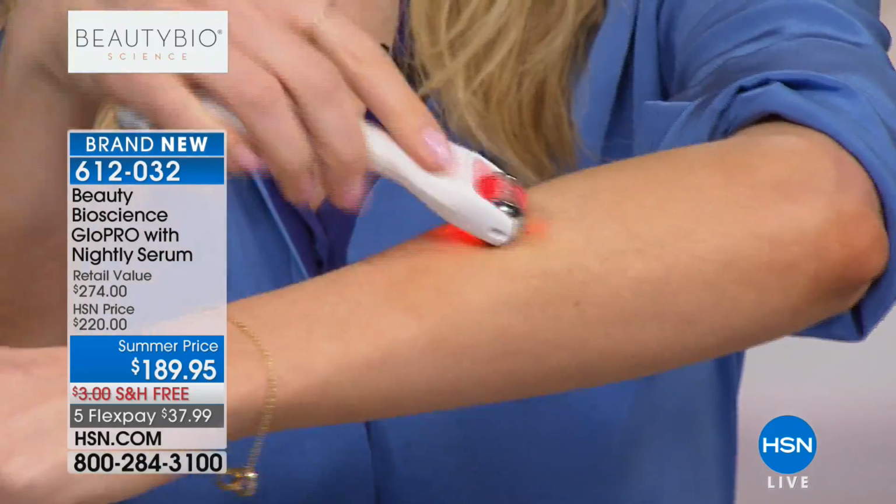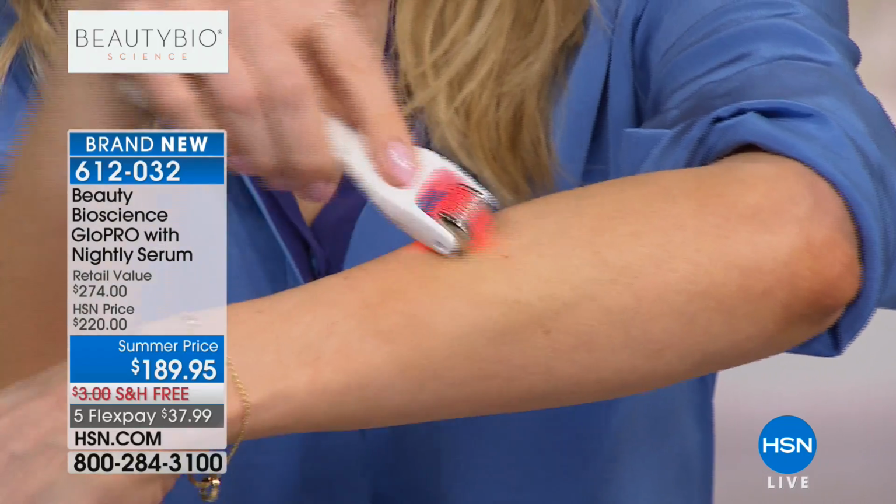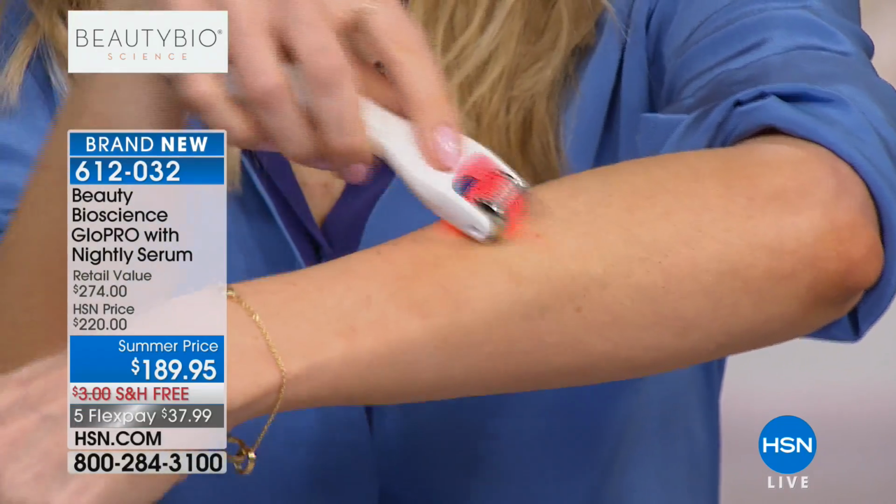And I'm even gonna do this live so you can see. I'm gonna do my GloPRO here on my arm, and I'm just gonna pick a little patch, and do just a few seconds here. And again, there's no right or wrong way. You just glide it over the skin. It's super easy, just like this. And you get that red LED technology.